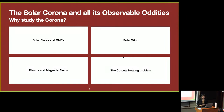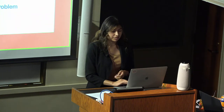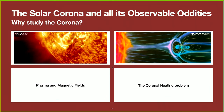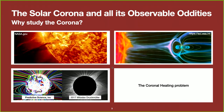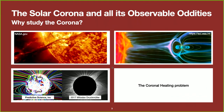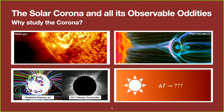So the solar corona, as we've been hearing, is quite mysterious. There are a lot of interesting things that we can observe, such as solar flares and CMEs. There are things such as solar wind that can directly affect the Earth, but not drastically. And there's a lot of interesting things with the plasma and magnetic field relations. There are a lot of theories right now that can predict how the behavior is between them, but there are no exact observations, or not a lot of observations, that can really support this kind of science. Additionally, there is the coronal heating problem, which is essentially that as you leave the photosphere and get into the corona, it gets hotter, which is counterintuitive.